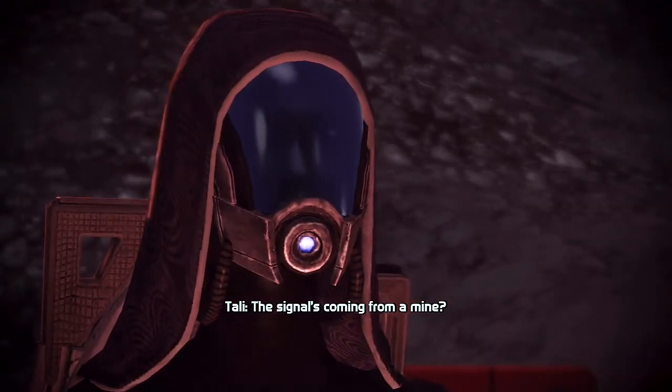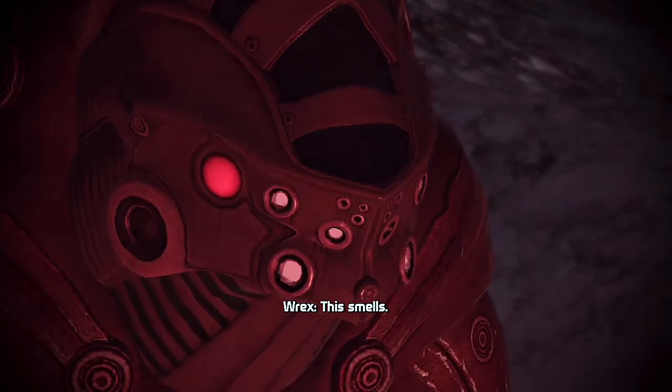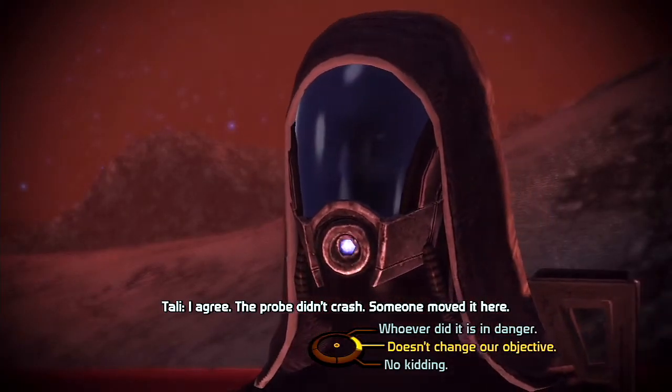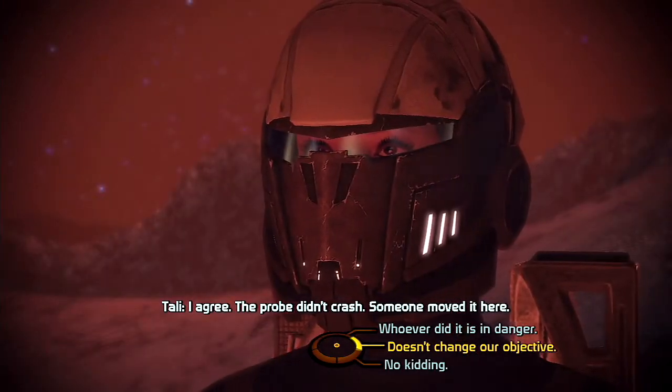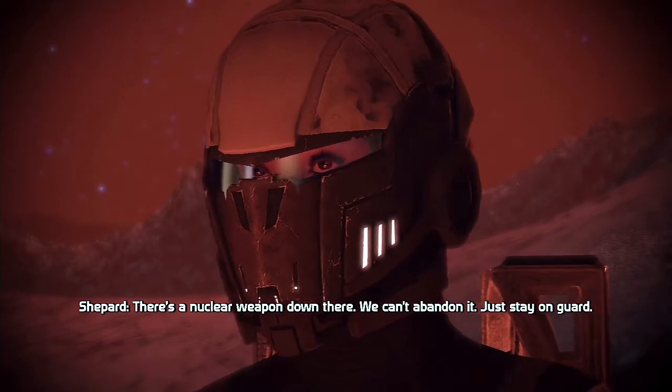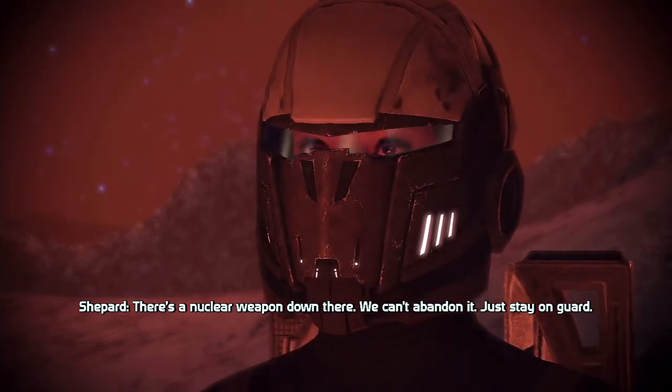The signal's coming from a mine? This smells fishy. I agree. The probe did not crash. Someone moved it here. Yeah, that's true, but it doesn't change the fact that we need to get it taken care of. There's a nuclear weapon down there. We can't abandon it. Just stay on guard.